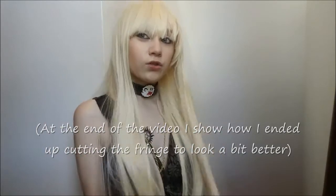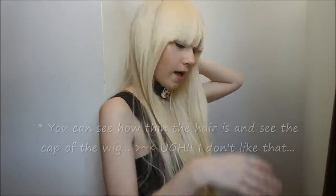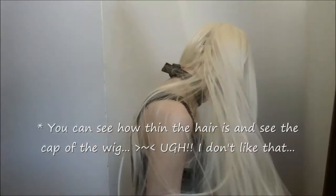But overall it looks really good. It's actually a really big cap, which isn't usually the issue I have with their caps. Usually they seem to be a little bit on the smaller side. So yeah, but it's really long. It's not really tangling too bad. But it does feel like an eBay wig.